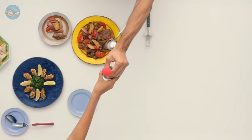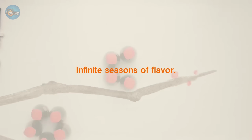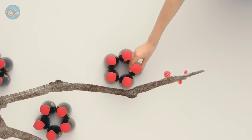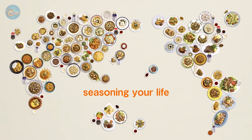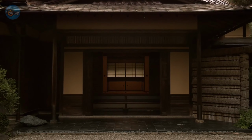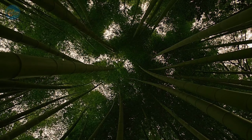Kikkoman didn't stay in Japan. Now in over 100 countries, it's used in everything from sushi to spaghetti. A rare condiment that speaks every culinary language. No translation needed. But even as it adapts to local tastes, it never forgets where it came from. That's the magic. It blends in without losing its soul.